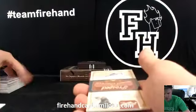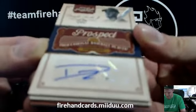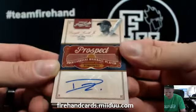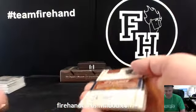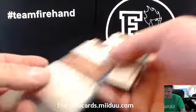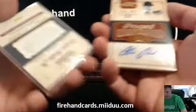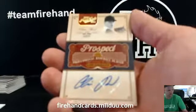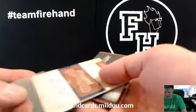Just like that. For the Blue Jays, Dwight Smith Jr., T Fish 42. For the Dodgers, Chris Reed, gold. Dwight Smith Jr. is the 299, sorry. Got a gold Chris Reed to 49 for the Dodgers.